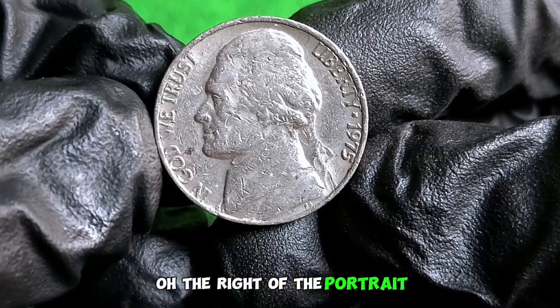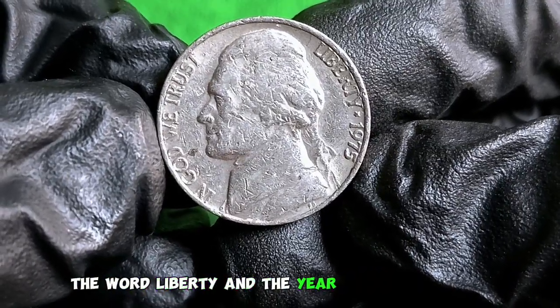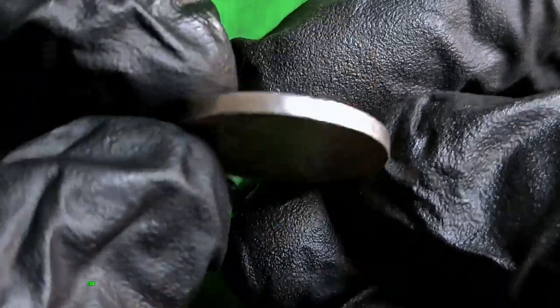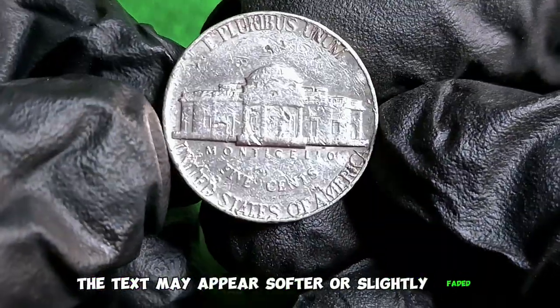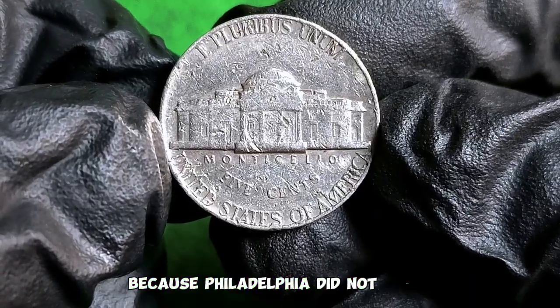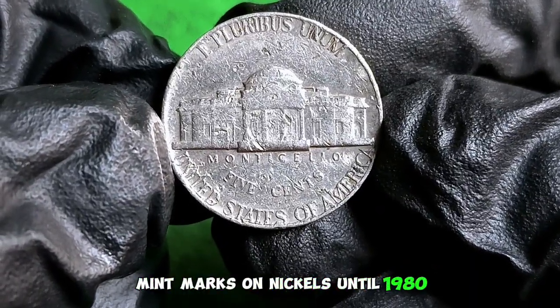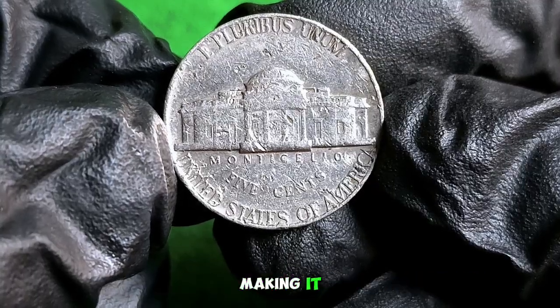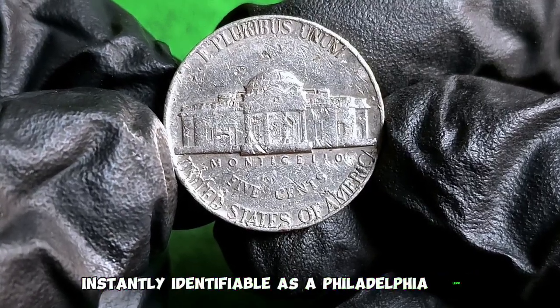To the right of the portrait, the word "Liberty" and the year 1975 are present. On good condition examples, the text may appear softer or slightly faded, but still legible enough to identify. Because Philadelphia did not place mint marks on nickels until 1980, this 1975 piece naturally shows no mint mark, making it instantly identifiable as a Philadelphia issue.